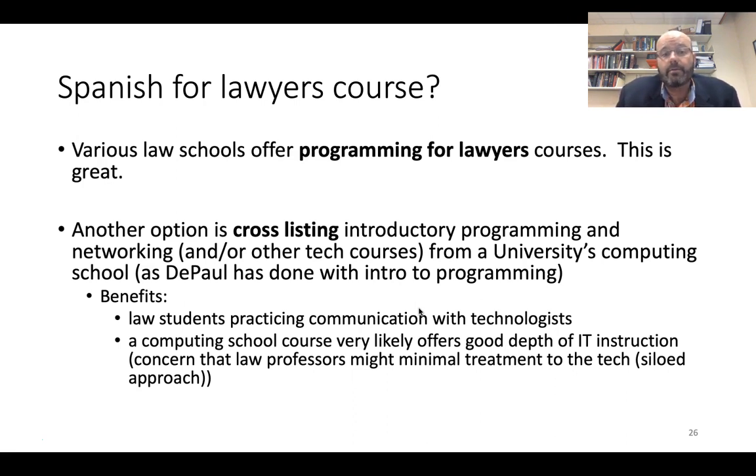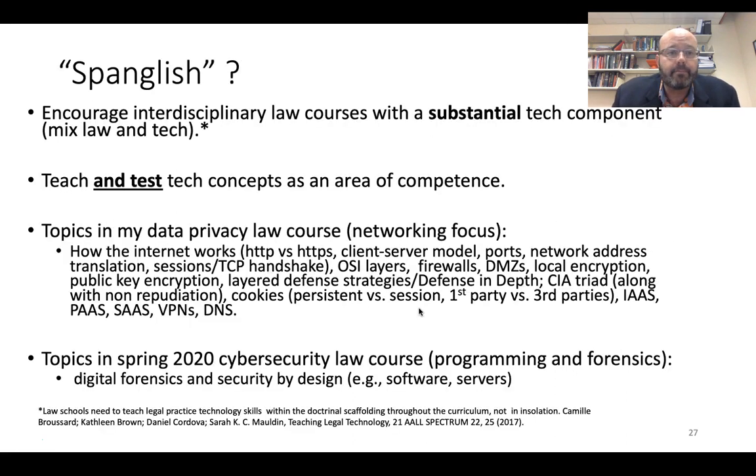And another idea, a good computing school is very likely to offer good depth of IT instruction, really teach the tech. It's possible you could have some law professors out there who teach a tech-focused course and, maybe 95% of their focus is on the law without a lot of tech, sort of a siloed approach. So it's just something to think about, a cross-listed IT course as an alternative to an IT for lawyers course. But both are great, conceptually.